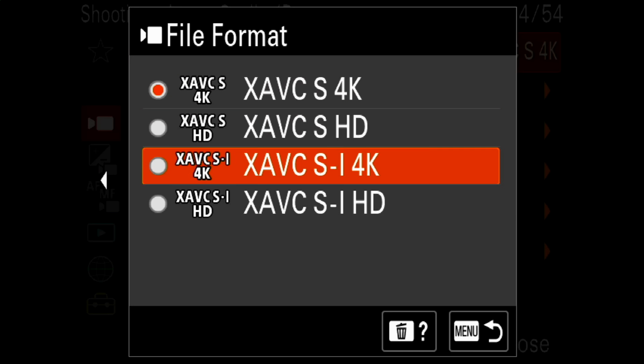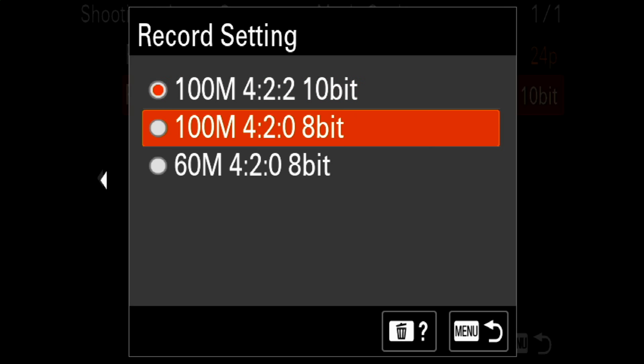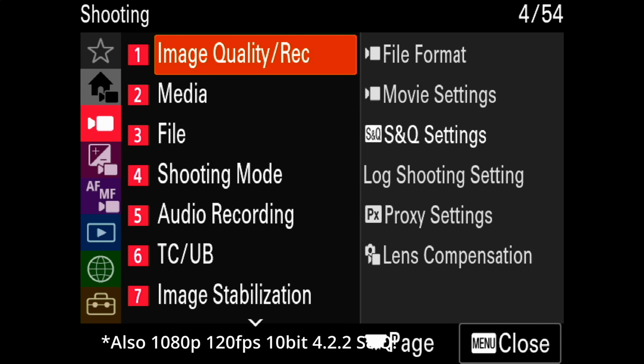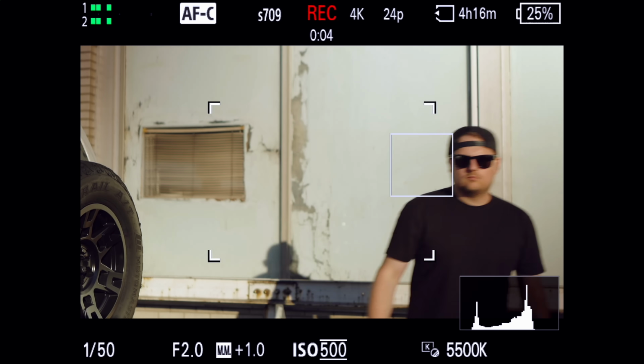Now when it comes to video on this camera, it's not crazy. I don't think you're gonna be buying this camera for video, but you can shoot 4K up to 30 frames per second, 10-bit 422 in S-Log. It's not really designed to be a hybrid workhorse. It's more of a street style camera. You can obviously use it for video. It's capable enough. And the autofocus is decent.